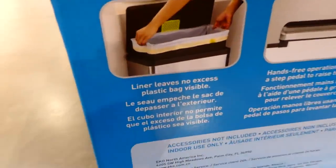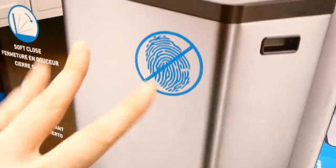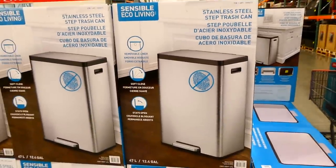It says liner, it leaves no excess plastic bag visible because it pops down in. It's got hands-free, and it is kind of like mark resistant. It does stay open if you pop it up, and has a soft close and removable liner. And that's for the $54.